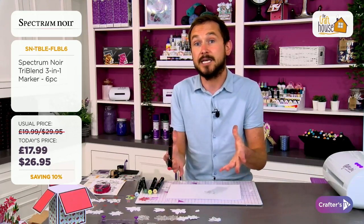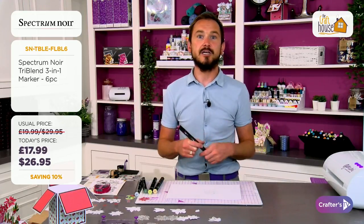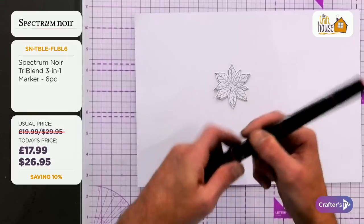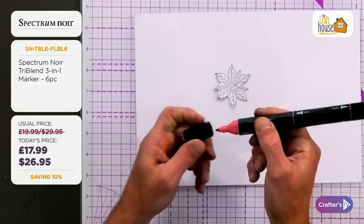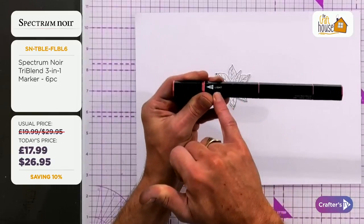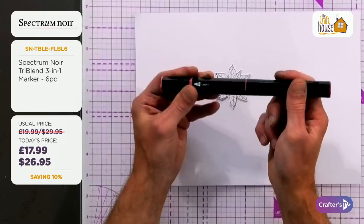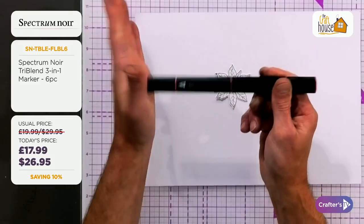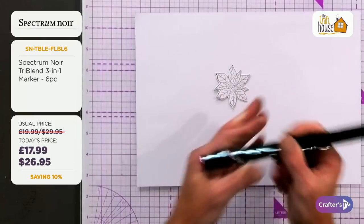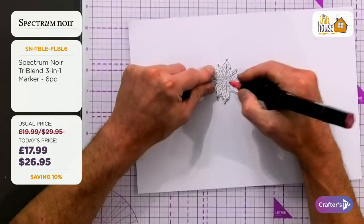So maybe if you don't want to decorate it with the paper pad, you can use your coloured cardstock as well. So, tri-blend pens. I've got the dark red selection just here. What I'm going to do is start with the light end. So we've got the DR1. This is the light end. If you're new to tri-blends, you've got your light end, you've got your dark end, and then you've got your mid within the middle. So let's start on this one here.